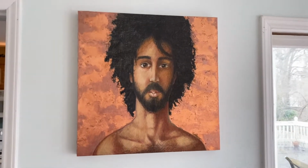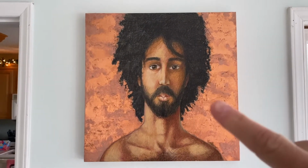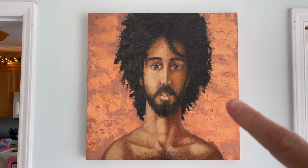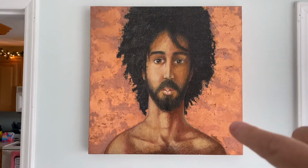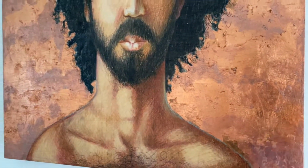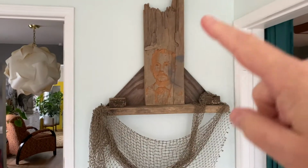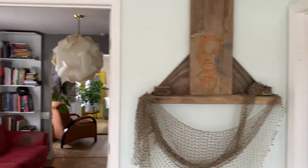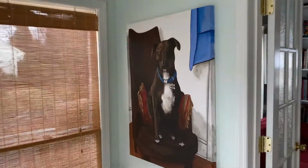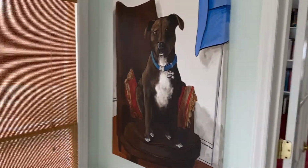Okay, out in the sunroom, we have this piece that I did of Renee. This is bronze leaf, like gold leaf, but it's bronze, and color pencil on a wood base. Can't think of the word right now, but anyway, you get the message. This is a piece of mine that I did back at Longwood, and then we have the piece I did of Miss Leia. So there's that.